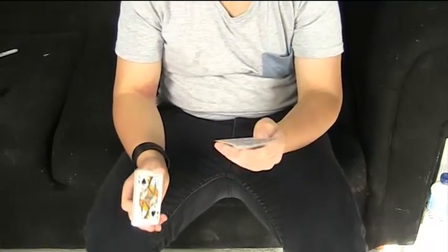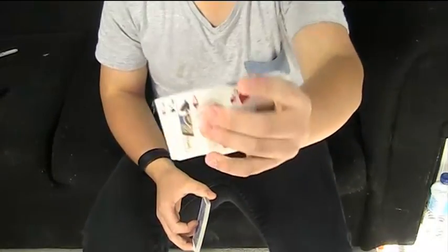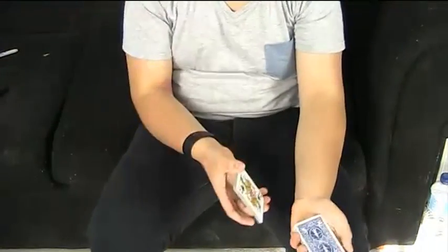Everyone's going to realise you need two cards on top with the ace second from the top, not third from the top. If you want to devise a new routine that uses three cards, go ahead, that'd be cool.